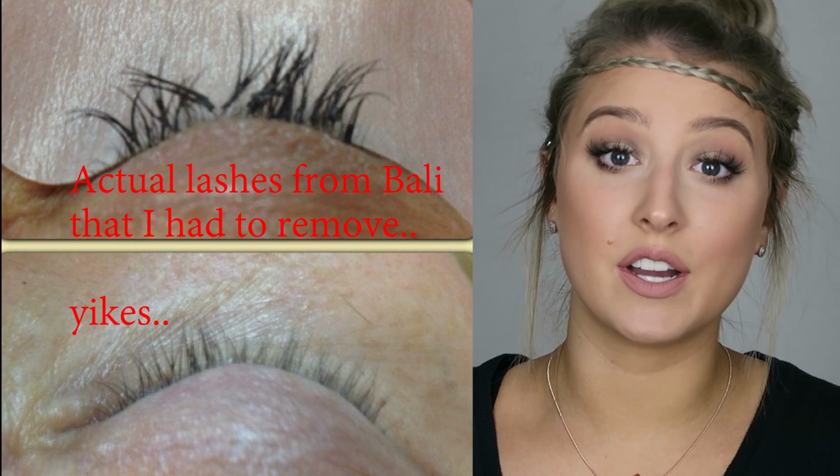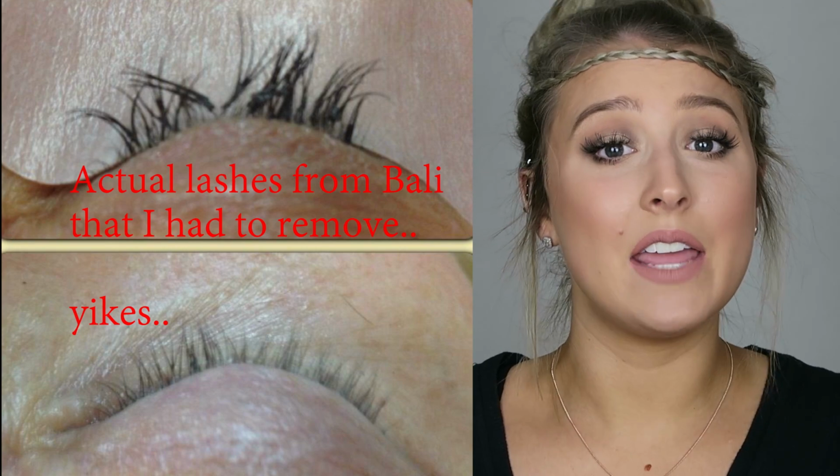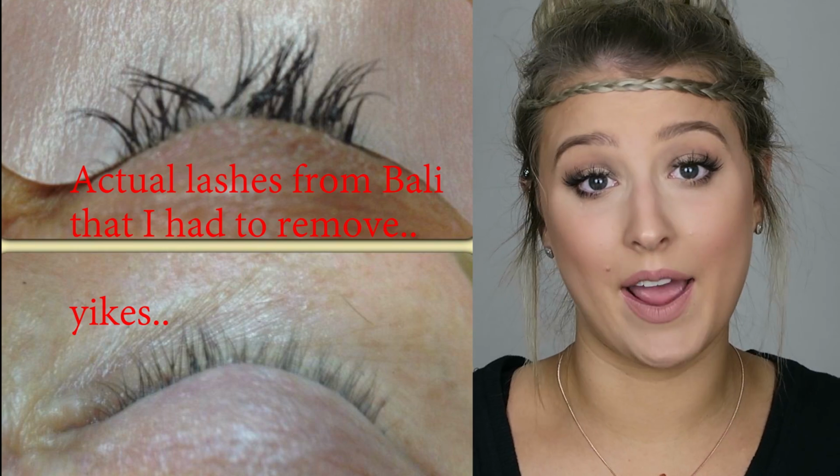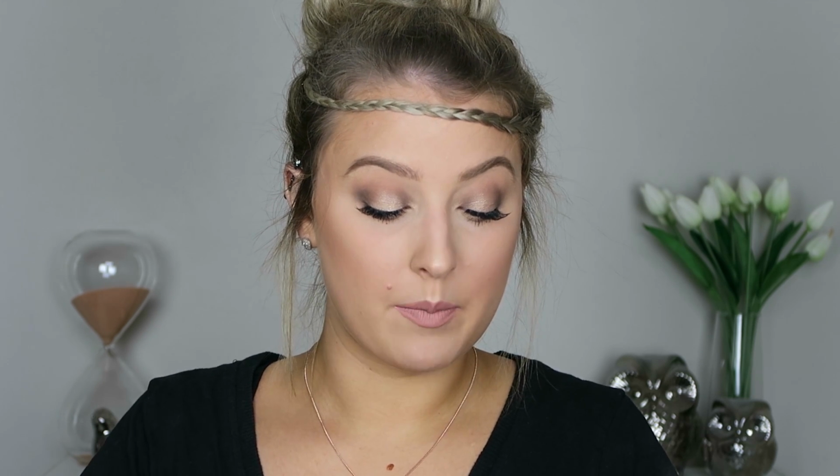Don't get tempted to get your extensions done when you're overseas. Even getting them done once badly can damage your lashes for a long time. I have a photo here of someone saying theirs were done terribly yesterday. Is it possible to get them professionally removed today and redone? If they're really bad and you need them redone, I haven't found too many problems with taking them off and putting them straight back on.